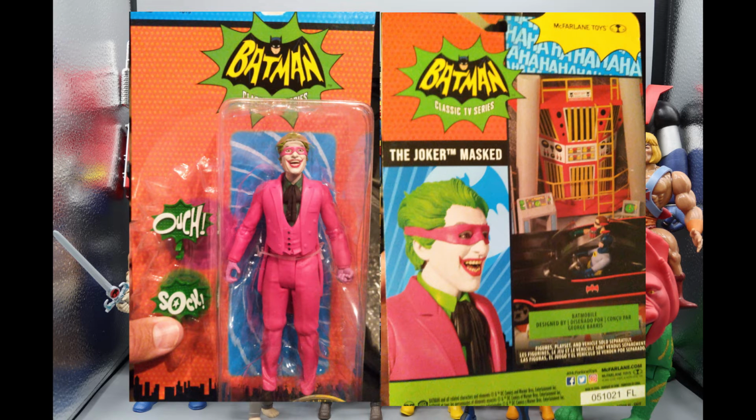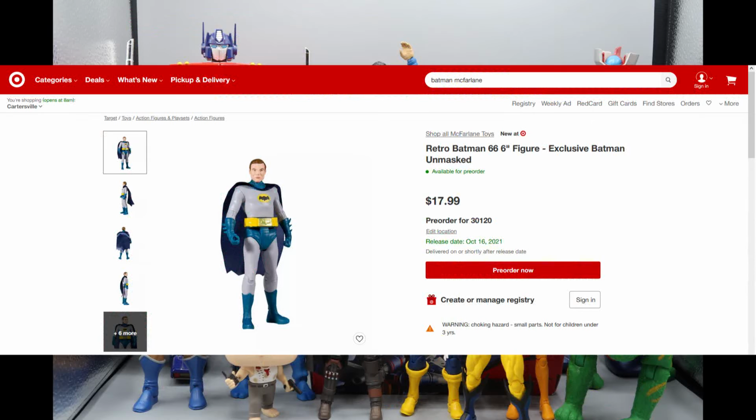And I haven't really found it in the wild, but if you're interested, you can go to Target.com and order the maskless Batman. And that's something that's coming out near the end of this month. So if you're interested in collecting these things, go ahead and pre-order it, because finding them in the stores is going to be really tough. Now the only thing I need to do is find that Batcave for my friend.